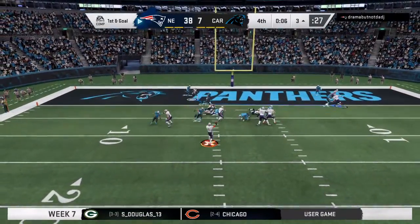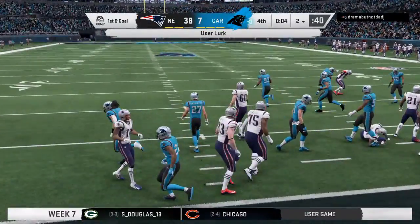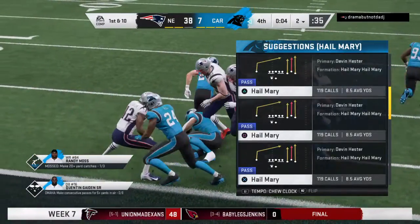From the gun, it's Allen. And now here is another interception. A great read, and it's picked off. And a big turnover there as his guys will get the football back.